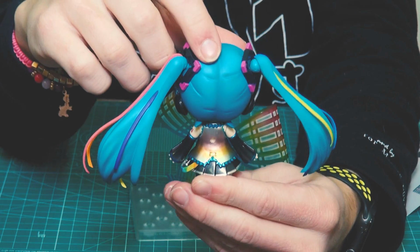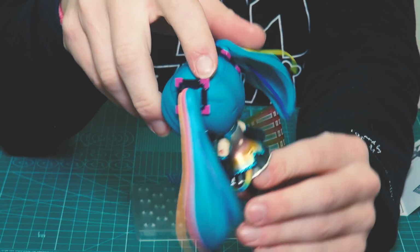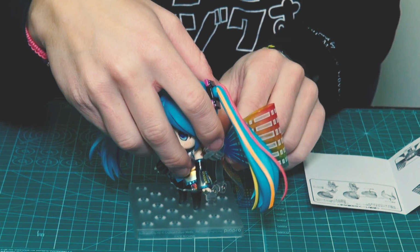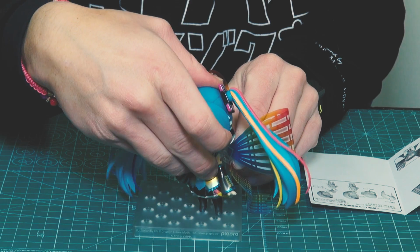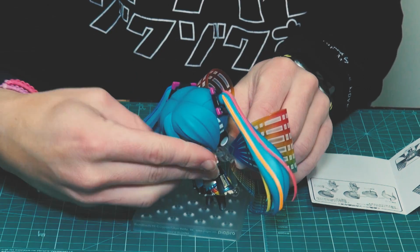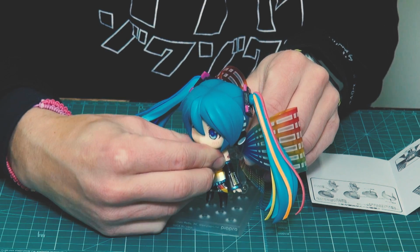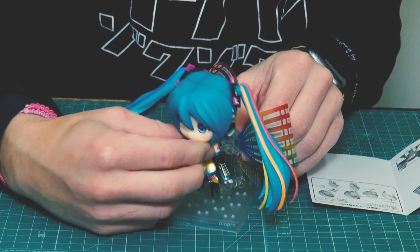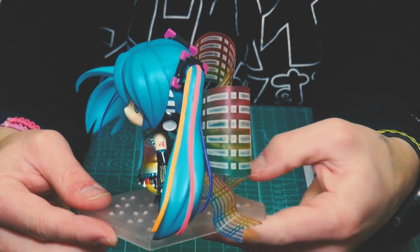Okay, so to put her on the base, it's just as easy as slotting the pin into the back. It can be a little tight, just because they need her to be sturdy on there. So be careful, David, of the bow. Would you say that is sufficient? I would say that is sufficiently adorable.